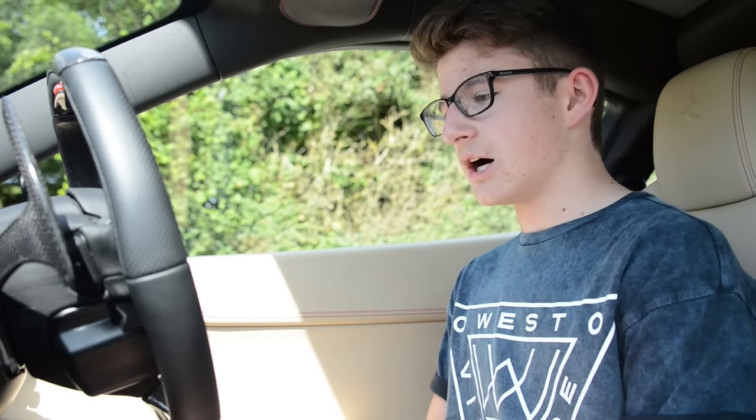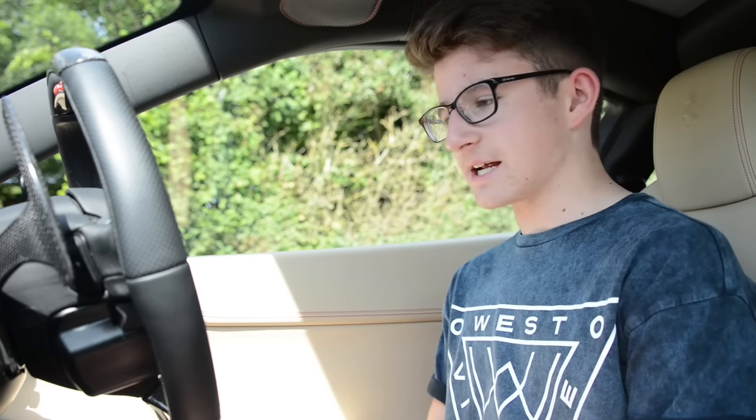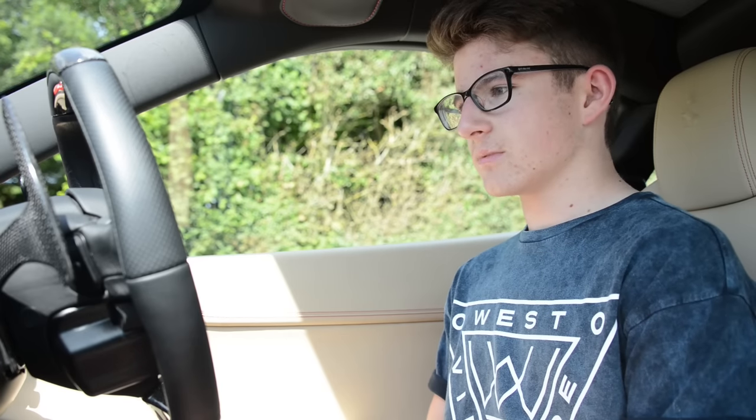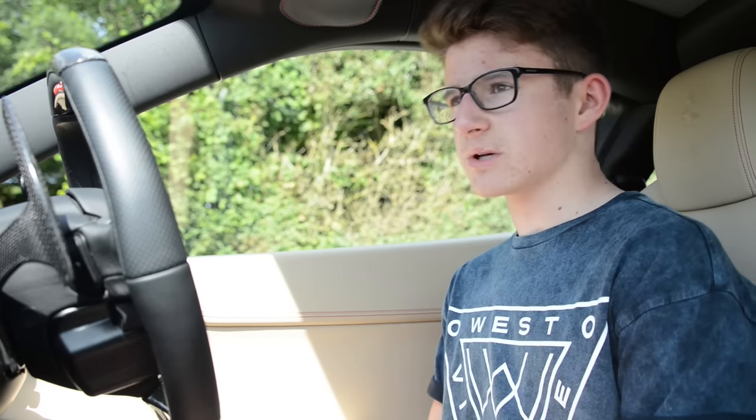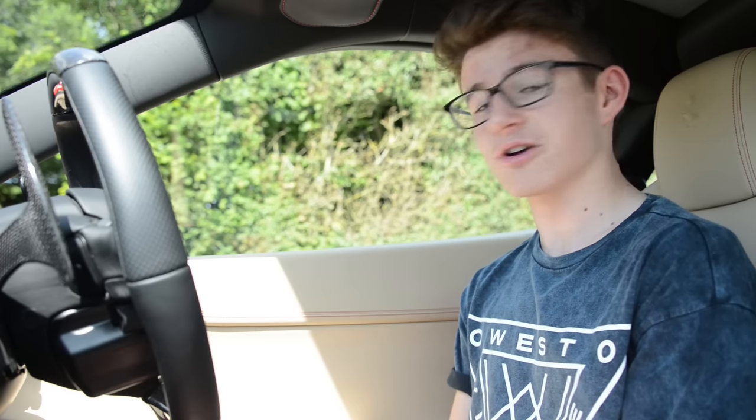In terms of fuel economy, it's actually pretty good, seeing as we do drive this car a lot. But when we do need to fill up the tank, it costs around 100, I think, to fill it up. But I think we get around 25 miles per gallon, I believe. So enough of me sitting in here telling you about the car. Let's get out on the road and have some fun.